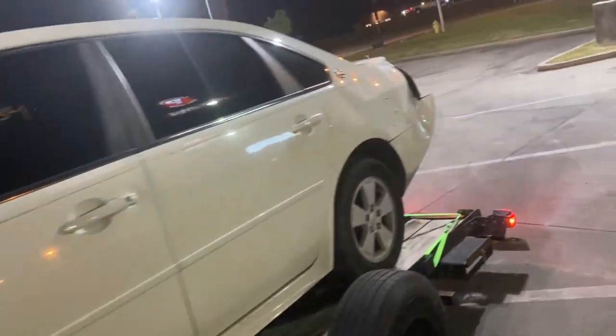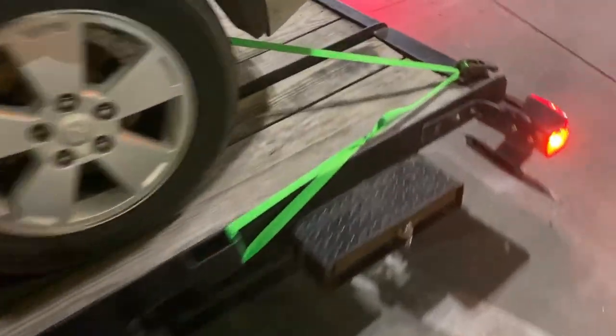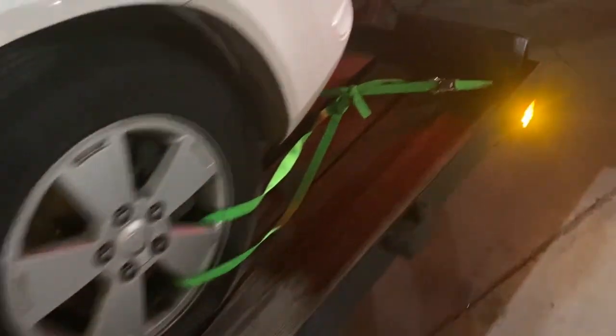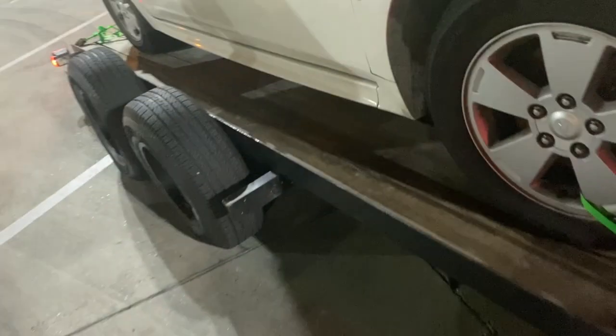Everything going good. Had to stop and check the straps. Look at this sketchy shit. Oh, four-wheeler straps on that bad boy. And they holding. This car ain't too heavy, but let me fix the lights. Mind your business about my license plate. And why I ain't got no fenders. That's cool.